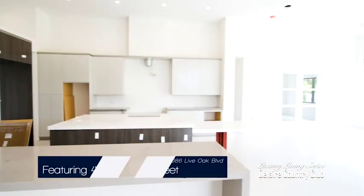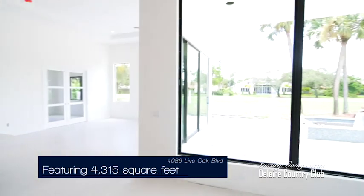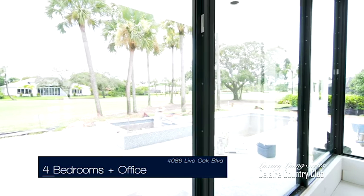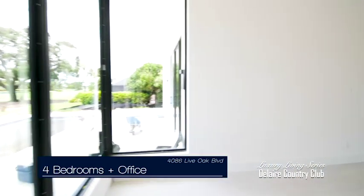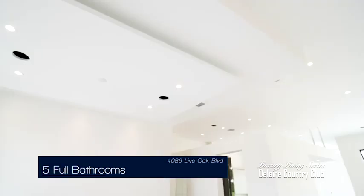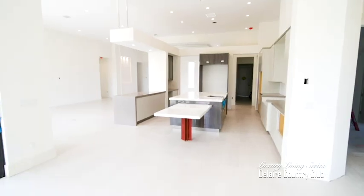Indeed. This home is 4,315 square feet under air. That includes 4 bedrooms, an office, 5 full baths, and full 3-car garage. Located on glistening southern exposure golf course lot, the expansive floor plan maximizes the use of natural light and dramatic views with volume ceilings and soaring heights of impact glass throughout.